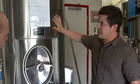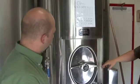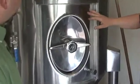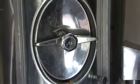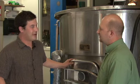Behind the camera are our fermentation tanks, and for about 6 months out of the year, they're always full. I'm always hoping that one of them gets empty so I can refill it with beer. But the fermentation is taking place behind the camera right now.